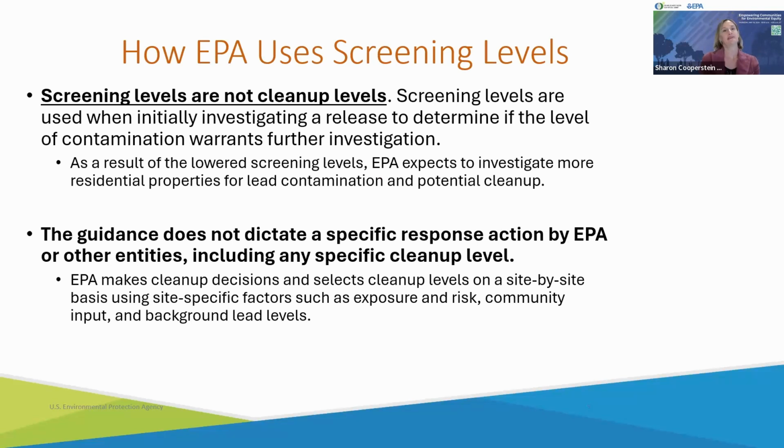It's important to note that screening levels are not cleanup levels. Screening levels are used when initially investigating a release to determine if the level of contamination warrants further investigation. As a result of these lowered screening levels, we expect to investigate more residential properties for lead contamination and potential cleanup. Additionally, at sites where we've previously conducted a cleanup, we do expect the properties that we've cleaned to remain protective. However, the site footprint may grow, and so properties that previously did not require cleanup may be determined to require cleanup.